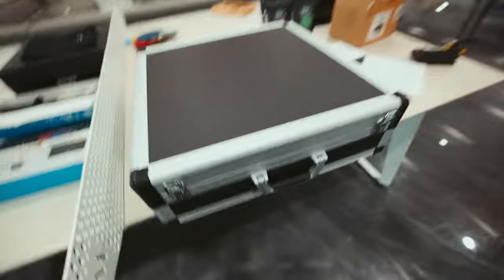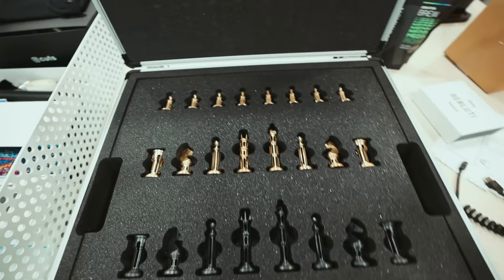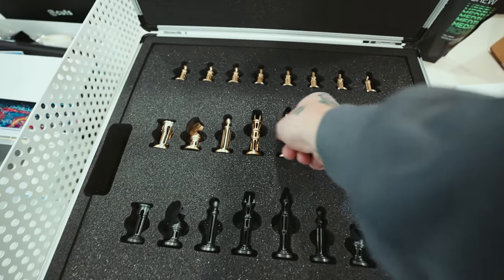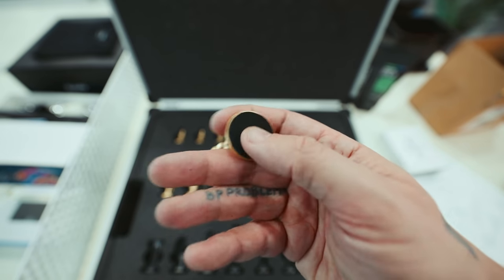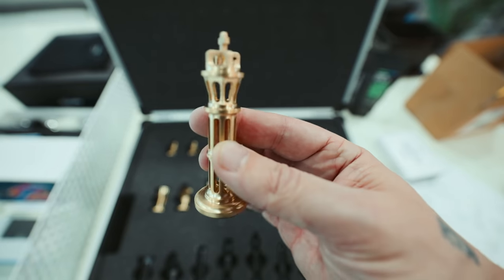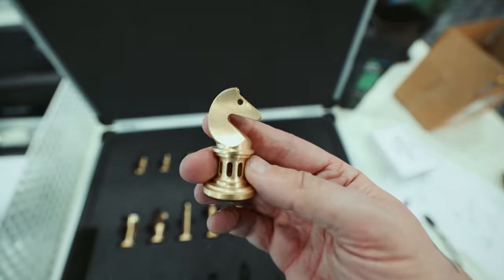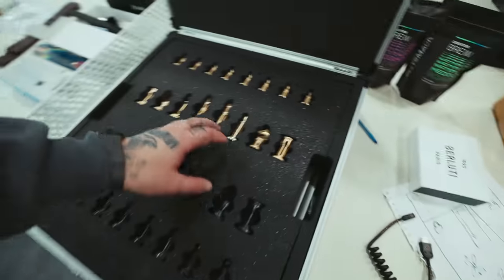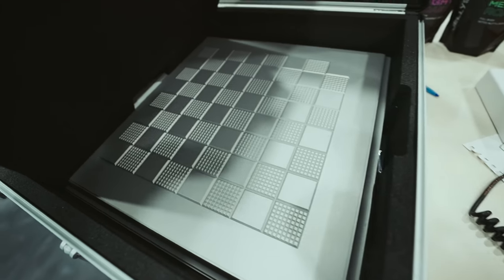Metalworker, amazing creator. Made an amazing chess set. Check this out. This is CNC'd. These are brass. They're heavy. It's got a little felt on the bottom. They're absolutely beautiful. Check out the different pieces. Here's the knight. Isn't that pretty? So this is super heavy. And the chessboard itself is also made of like solid metal.